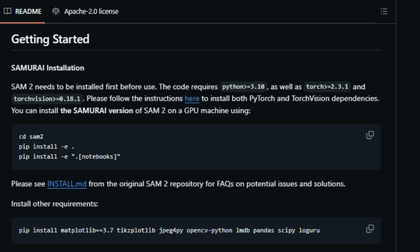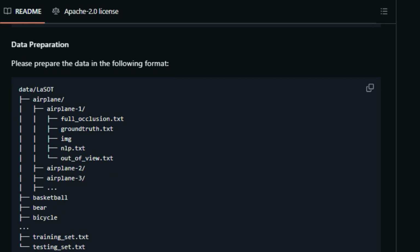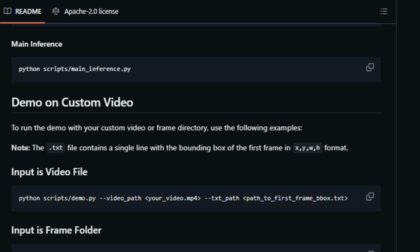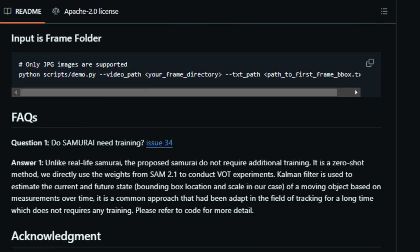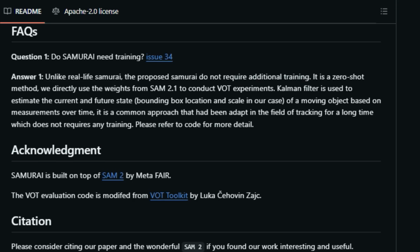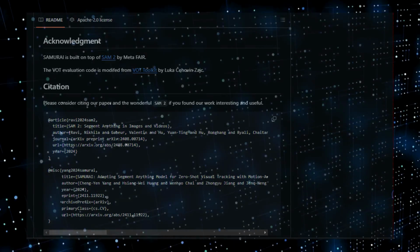Samurai is a testament to the rapid advancements in computer vision and artificial intelligence. It highlights the potential of adapting pre-trained models for new tasks without extensive retraining. The project's accessibility, detailed documentation, and open source nature make it an exciting prospect for researchers and developers alike. To learn more about Samurai and its capabilities, visit the official project page and explore the code on GitHub.